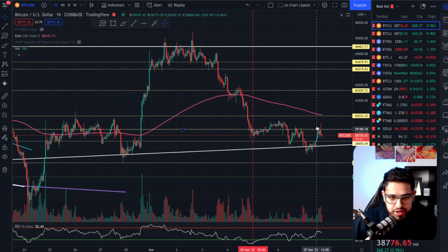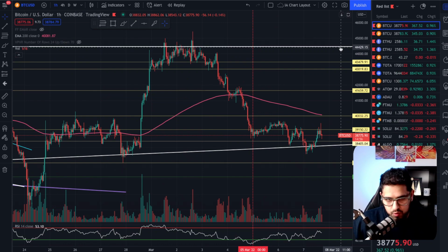On the hourly candles, we've got to get ourselves above 40, because that's going to be our major level, which we can use as support to then work our way back to 44.5 here on Bitcoin.